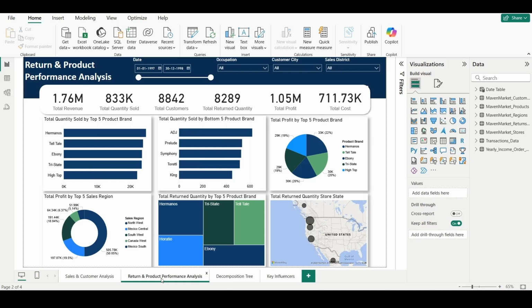Now let's move on to the second page, that is return and product performance analysis. This return and product performance analysis page builds upon our previous understanding by focusing on product specific performance, particularly in terms of sales and returns over the period of January 1997 to December 1998. The top level KPIs remain consistent, providing a familiar context.